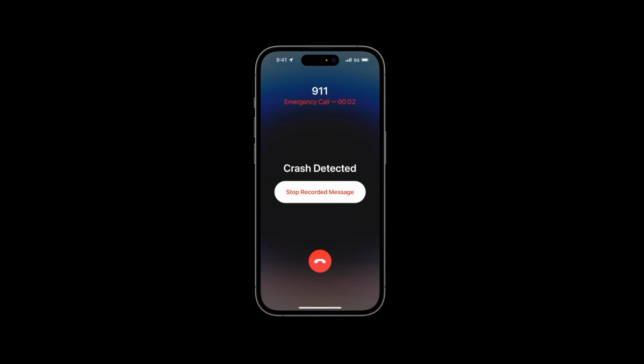If you're unresponsive and don't make a choice after 10 seconds, your device will start a 10-second countdown. After the countdown ends, emergency services will be contacted. An audio message will play on a loop with 5 seconds of silence between each replay.